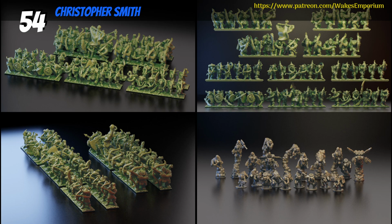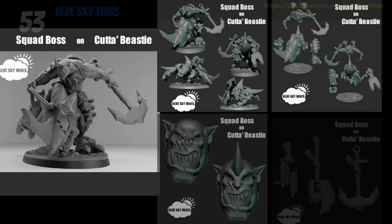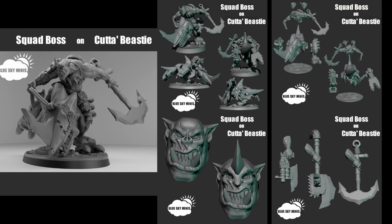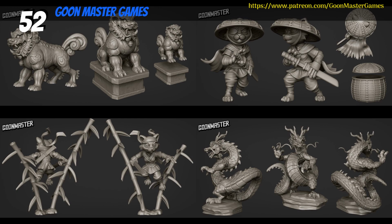Here's Orc and Goblin Archers from Wake's Emporium, with a sneak peek at Epic Stormboys. We got a Squad Boss and a Cutta Beast as Blue Sky Minis' first September release. Goonmaster Games has got some Ninja Cats, Lion statues, and a dragon.